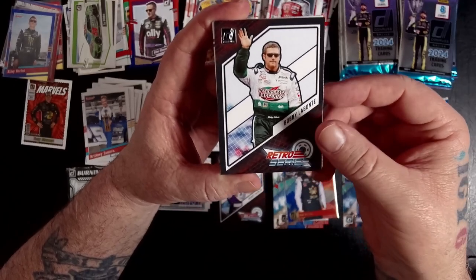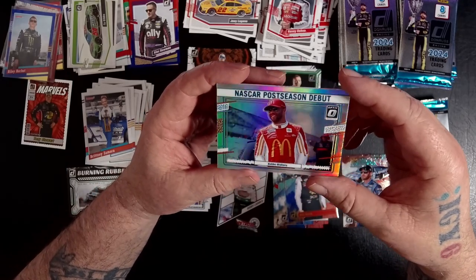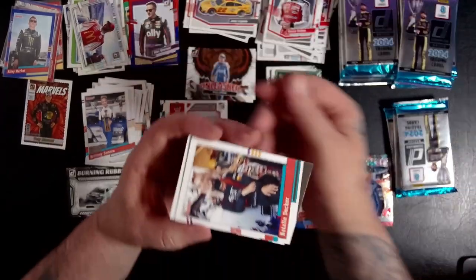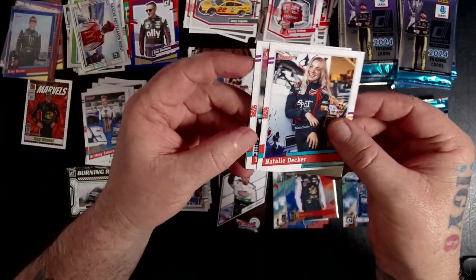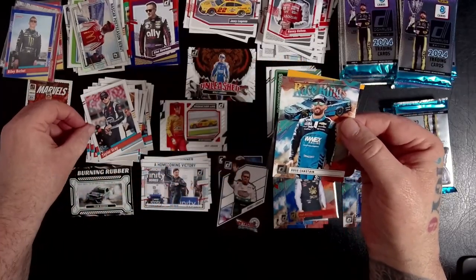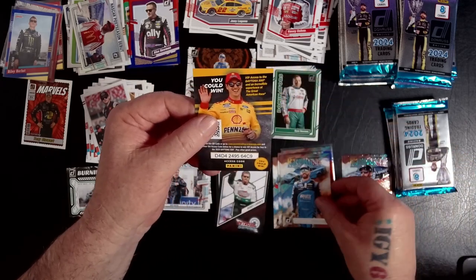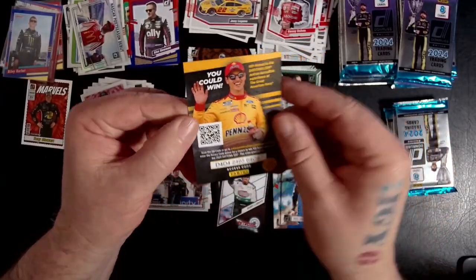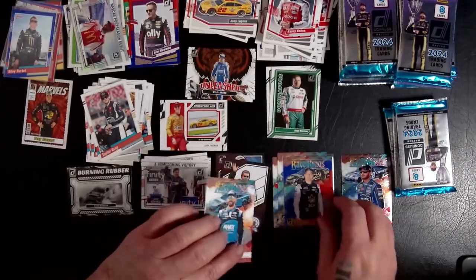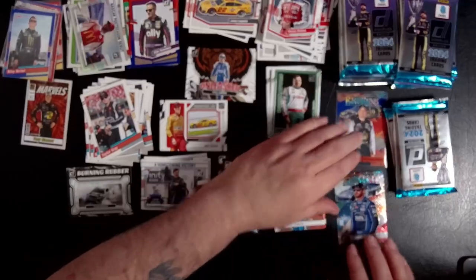Retro, Bobby Labonte. Bubba Wallace in the optic. Natalie Decker, 91. Taylor Gray. Ross Chastain, Race Kings. Yeah, it's definitely something, isn't it? That and there you go. Very cool.